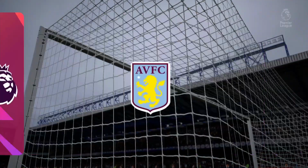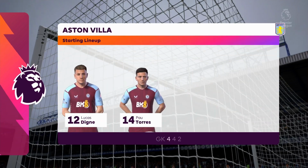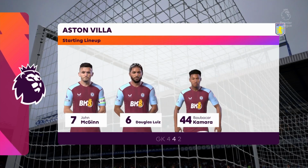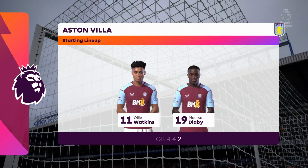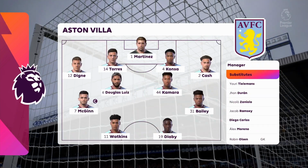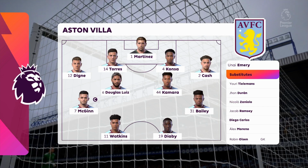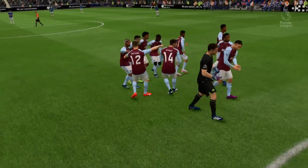Here's how the lineup looks for Aston Villa. Luca Digne plays with Matty Cash in the fullback positions. Boubacar Camara starts alongside Douglas Luiz in central midfield. And it's two strikers up front who look to provide the goal scoring threat. Ashley Young, number 6, James Tchaikovsky, number 11, Jack Harrison.